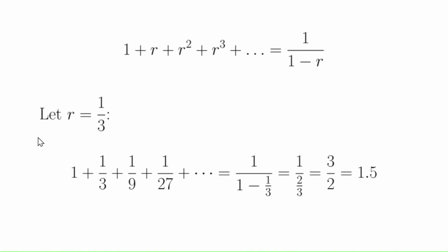And as a quick example of this formula, suppose we let r be 1/3. What would the formula say? Well, let's say that 1 plus 1/3 plus 1/9 plus 1 over 27 and so on, and keep going up forever. It equals 1 over 1 minus 1/3, or in other words, 1 over 2/3, which is 3/2, which is 1.5. So if you start adding these terms up, and you can do this on a calculator, add more and more terms, it's going to get closer and closer to 1.5.